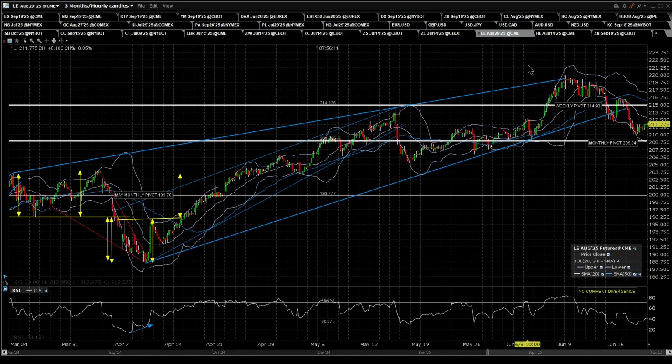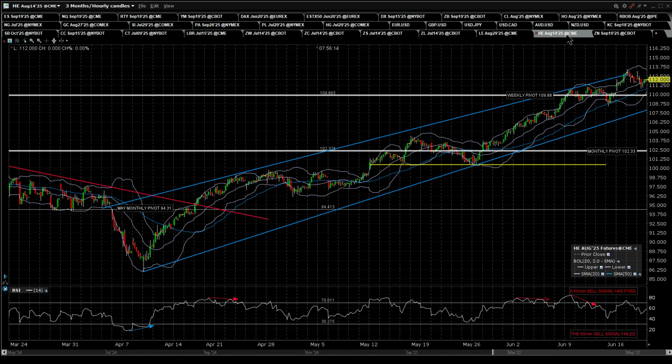Live cattle, this looks like a bull flag forming, and lean hogs has broken up slightly over this wedge resistance, and it's a nice wedge resistance, but no real follow through to the downside so far. 60-minute sell signal fixed, hasn't delivered anything so far.